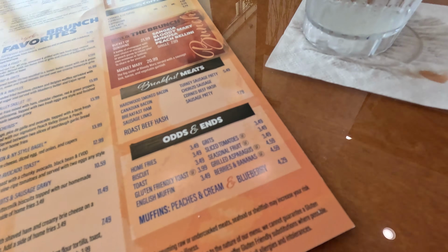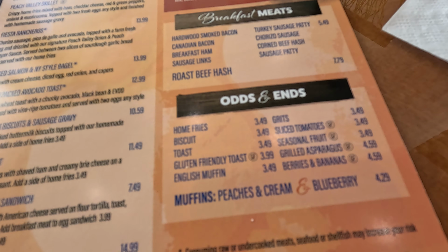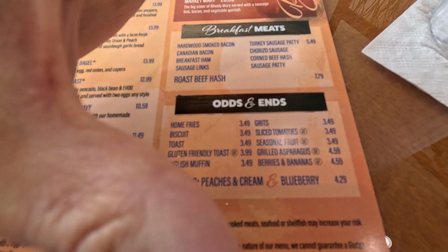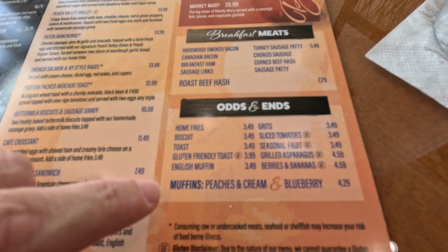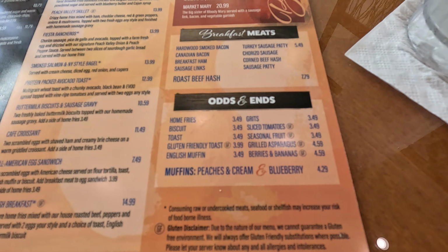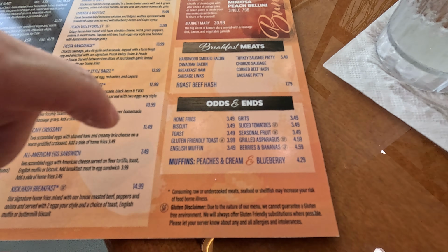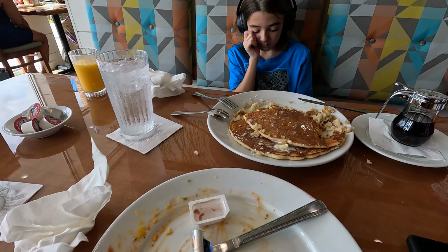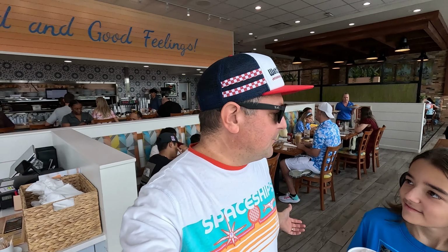If I would have known, I probably would have got the single pancake, right? And then I would have maybe added on one of these odds and ends, because it would have come to about the same price, but you would have had that one really big pancake, and then you could have had some home fries or some toast or grits with it. I think I would have done that, and if I come back, that's probably what I would do. But also good, you could share that as well. We forgot our to-go box, we'll talk about it as we go back to get our to-go box.